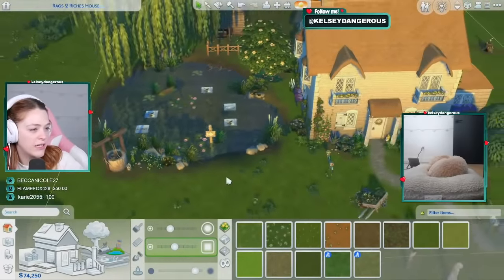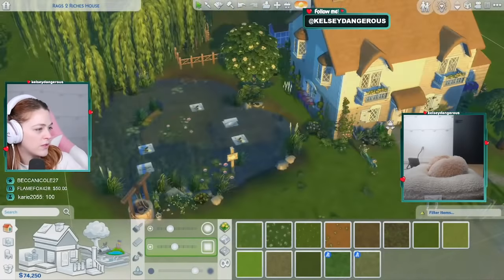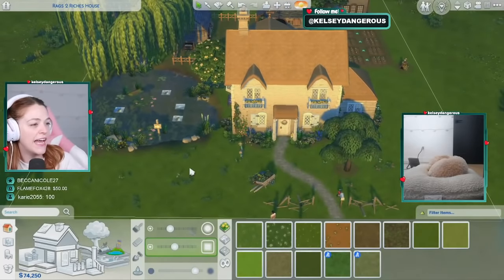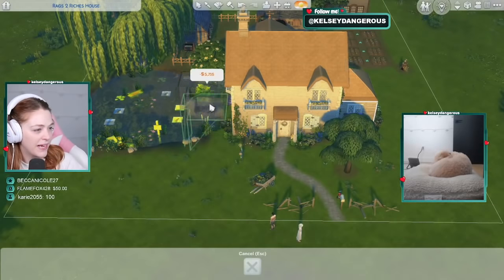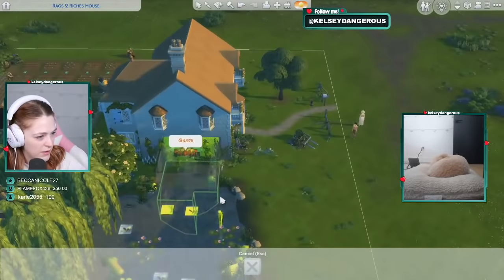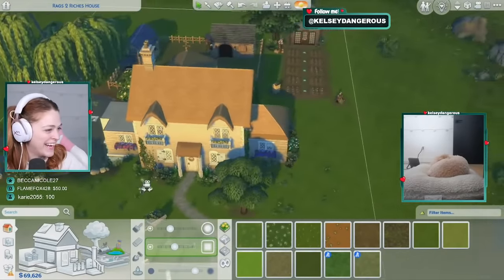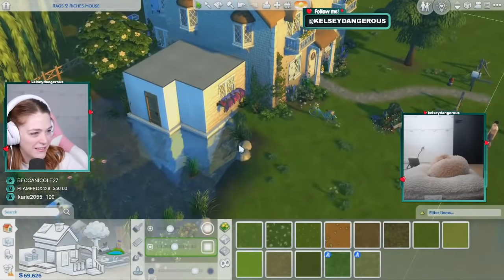So you think I should move the pond over and put it here? Is that what you're thinking for the music room? Put it here. Make it symmetrical. I see what you mean. So you think this, if I copied it and put it here, whoop. Maybe I'll put it over here. It's in the pond now, baby. That's awkward. But hey, it works.